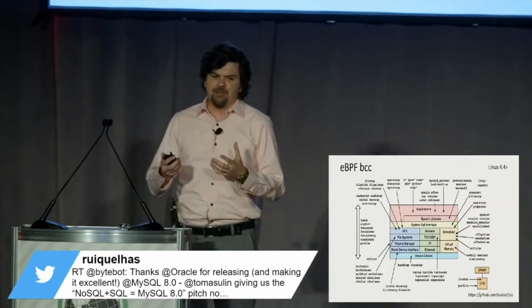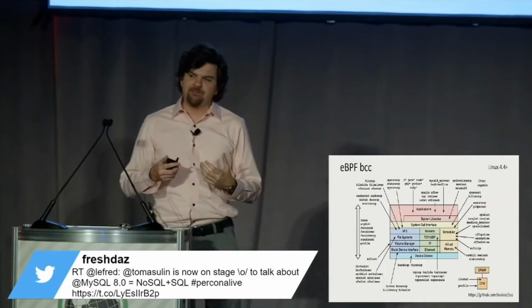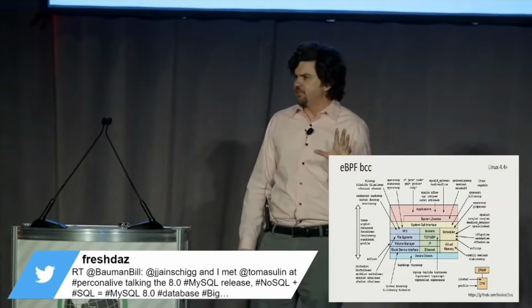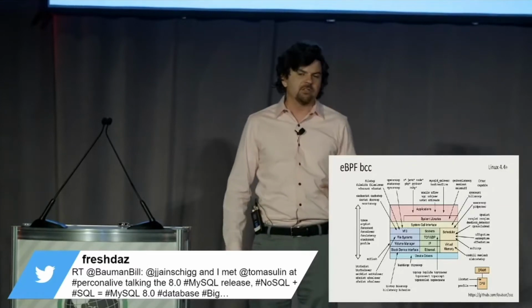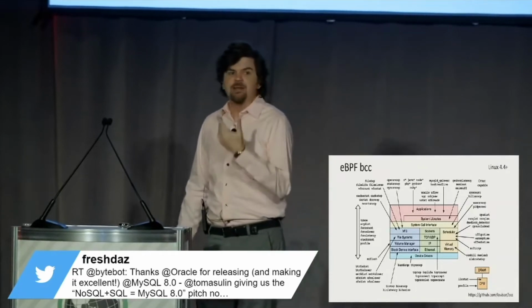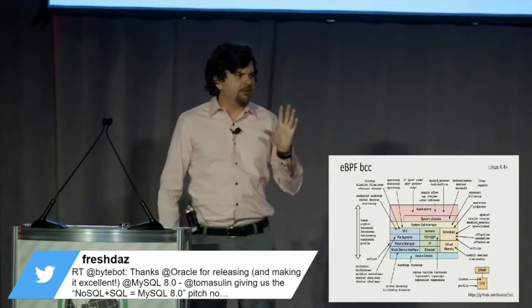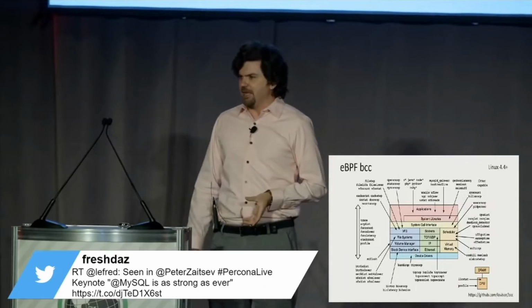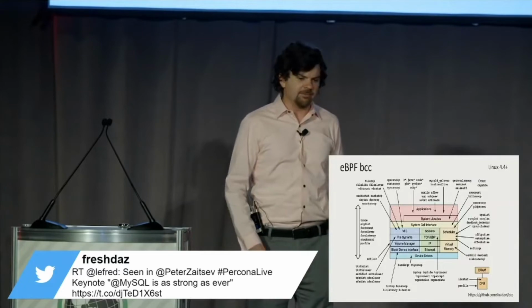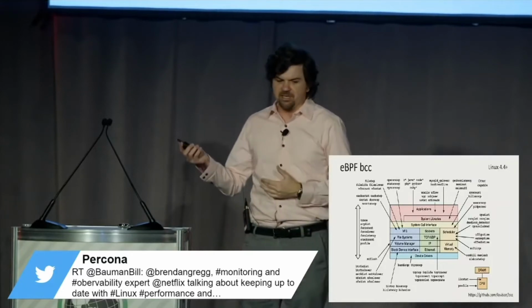What BPF and the enhancements to BPF let us do is this: the Linux kernel already had a lot of instrumentation. It had kprobes for kernel dynamic tracing, uprobes for user-level dynamic tracing. It had ftrace, it had perf events. eBPF gives us programmatic functionality so that we can create custom latency histograms in the kernel. We can associate events together.